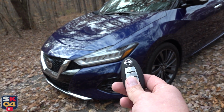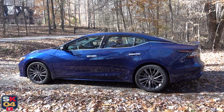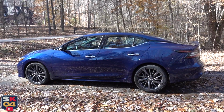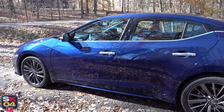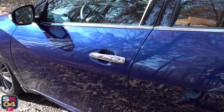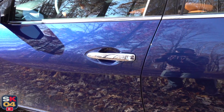her run. The Maxima is offered in 5 different trim levels: S, SV, SL, SR, and Platinum, all of which come standard with a smart key entry system and push-button ignition. All you have to do is keep the key fob in your pocket and utilize the little chrome buttons on the driver and passenger side door handles to lock and unlock the vehicle.